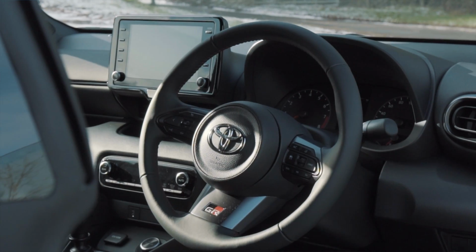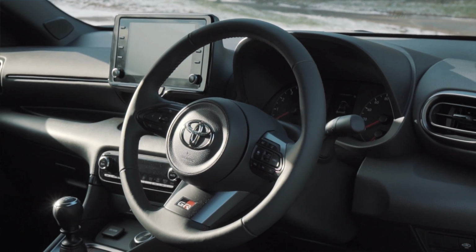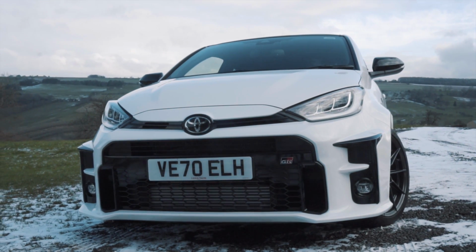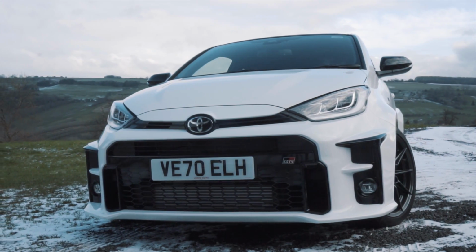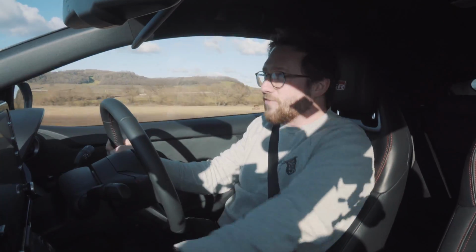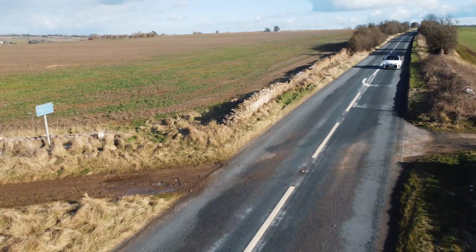The steering wheel in this little car is really thin, quite small and delicate, but there's a load of feedback coming through it. It's just a really fun little car. I absolutely doff my hat to Toyota for making this car, because what a great sense of humour. Who knew the Japanese had such a good sense of humour? But they seem to, because this car is absolutely brilliant fun to drive.